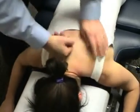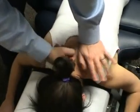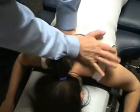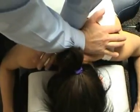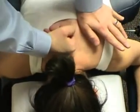The hands are used to identify areas of the spine that demonstrate restricted motion and tenderness. Spinal manual therapy techniques are then used to improve function and relieve pain. Repetitive shallow thrusting movements are generally appreciated and well tolerated by most patients.